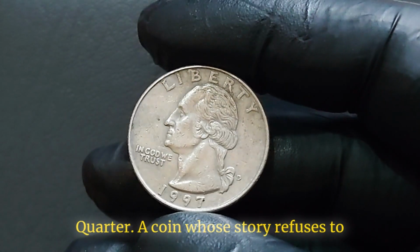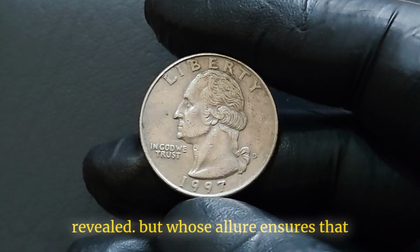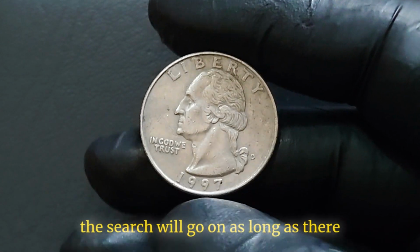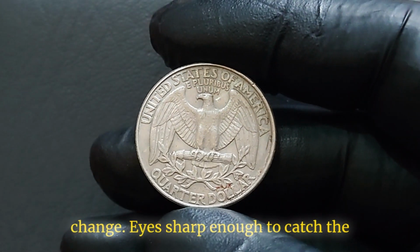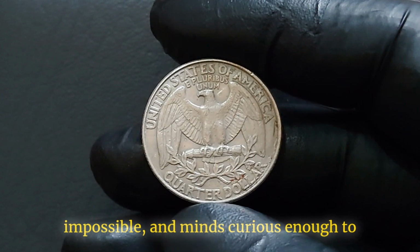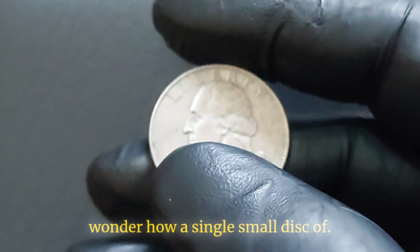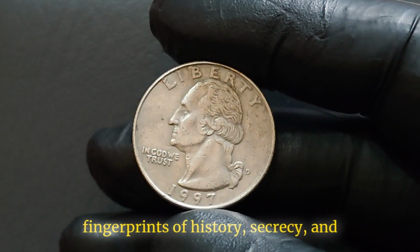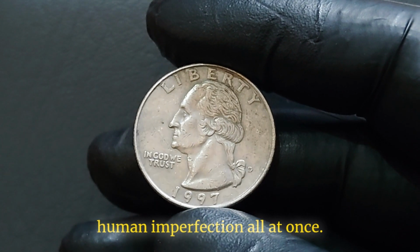A coin whose story refuses to end, whose secrets may never be fully revealed, but whose allure ensures that the search will go on as long as there are hands willing to sift through the change, eyes sharp enough to catch the impossible, and minds curious enough to wonder how a single small disc of metal could hold within it the fingerprints of history, secrecy, and human imperfection all at once.